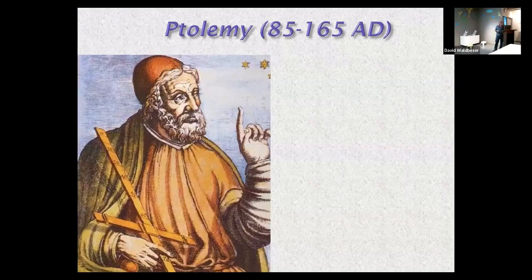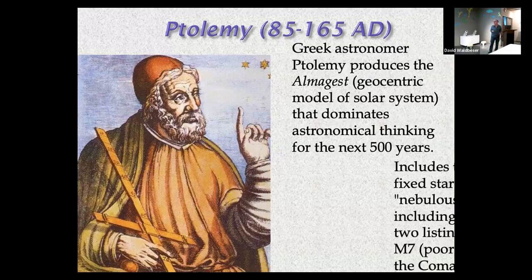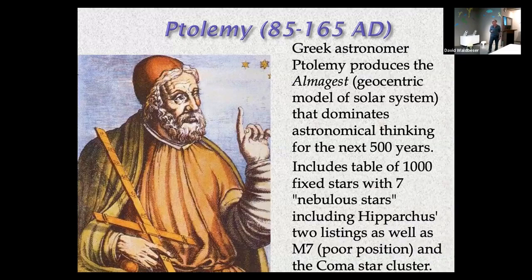So let me discuss, I'm going to go through various early cataloging of deep sky objects. Ptolemy's Almagest, actually, which was the model of the solar system that was used for 500 years, had 1,000 stars. It was a stellar catalog, but it did include 7 nebulous stars. And it included, for example, M7, which is a naked eye object in Scorpius, an open cluster, and the Coma star cluster.